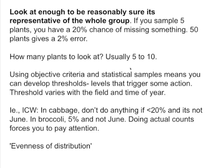Now, the evenness of distribution. One of the most common difficulties of being confident in your sample is because things are not distributed evenly. This is especially true on organic farms that might have a lot of different crops and hedgerows and things going on. The fields are big. Some things come in on the prevailing wind. Some are associated with particular features on borders and things like that. So in practice, the only way you can get around this is to inspect regularly and vary the spot that you inspect.